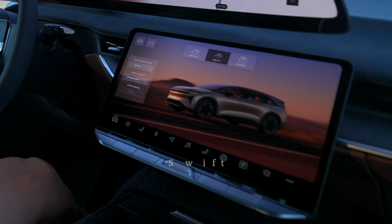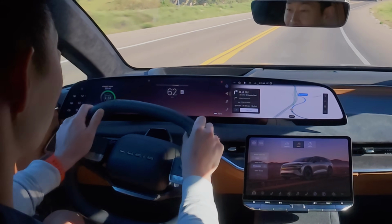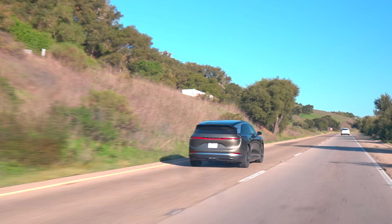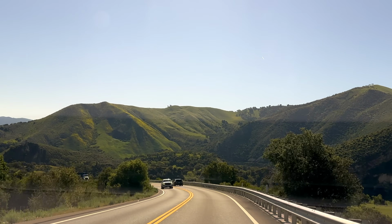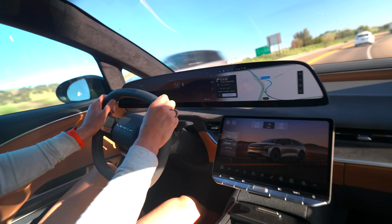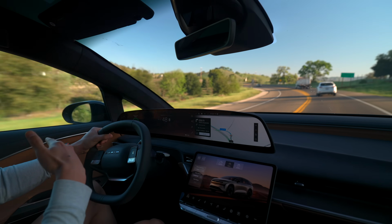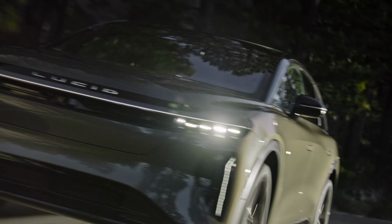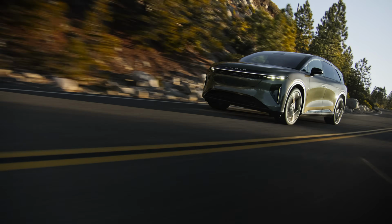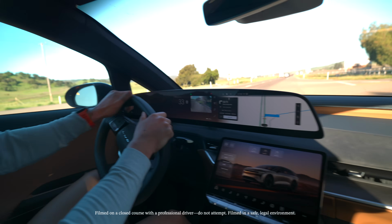We're going to Swift. In Swift mode, the suspension firms up just enough to feel sportier, and the powertrain response gets sharper with increased torque, giving you a more dynamic and connected driving experience. Wow, Swift feels so much better already. It really hugs the curves well. You have really, really good control. When I accelerate too, it's a lot more peppy. You don't feel a lot of the body roll. That's what makes you nauseous.